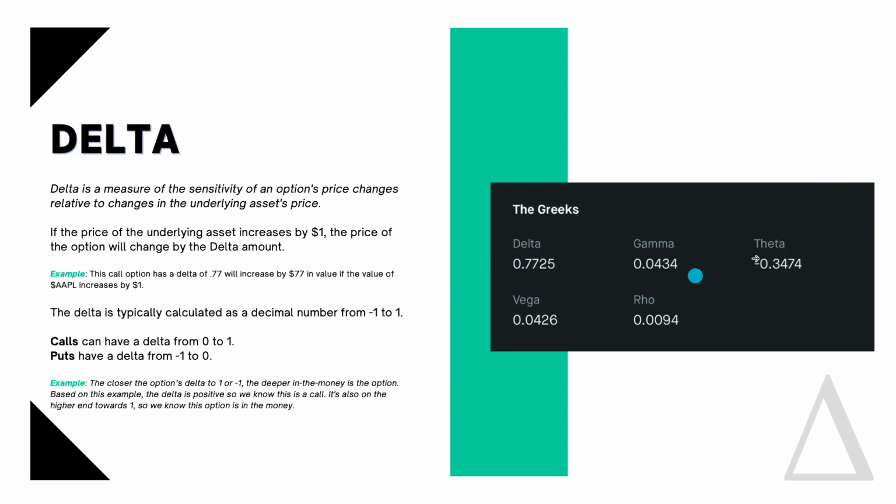So these are all going to be times 100, right? This 77 cents a share is going to translate into $77 added to your premium. The deeper in the money you go, the higher your delta goes. When you start going out of the money, your delta is going to come down as well. Calls are going to have a positive delta, puts are going to have a negative delta. We're not losing money on the puts, right? Our price is just dropping, so the delta is negative.